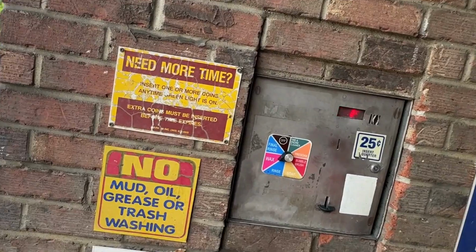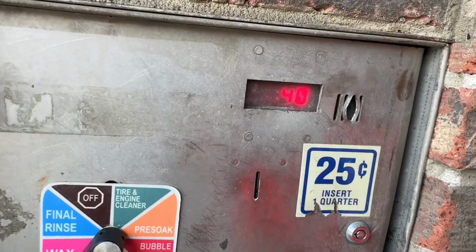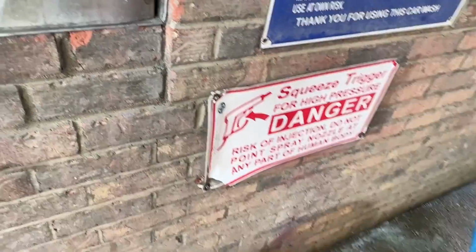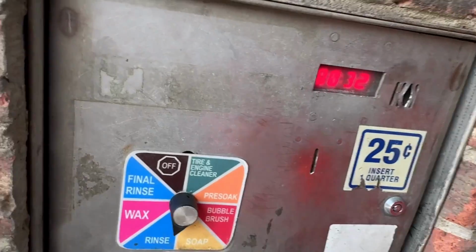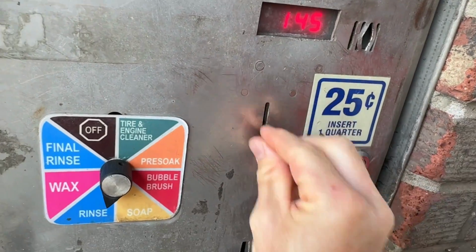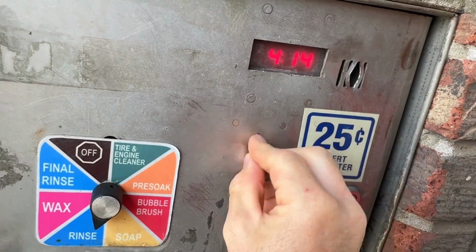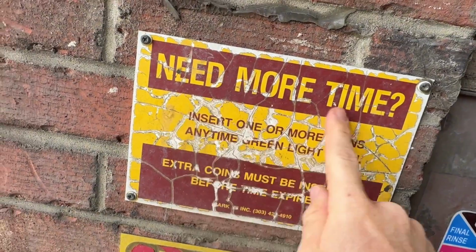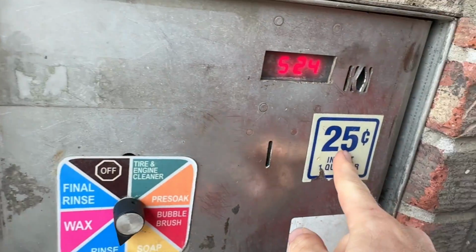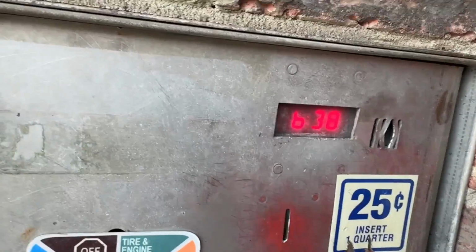But without further ado, let's test out this car wash. 25 cents gets you 40 seconds, and it actually starts. So if you want to have a 40-second car wash, you can. Never really seen that before. 25 cents to start. Let's go ahead and add in a bunch more. We're up to 3:30. And you know what's funny? This sign, need more time? Insert coins before the time expires, but it starts with 1/4, so that's kind of irrelevant to this car wash. All right, 6 minutes. Let's keep going.